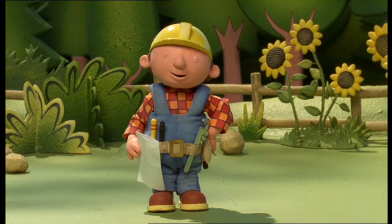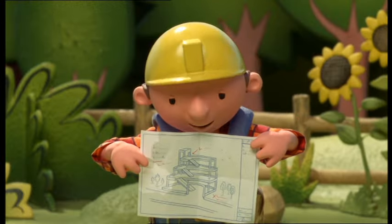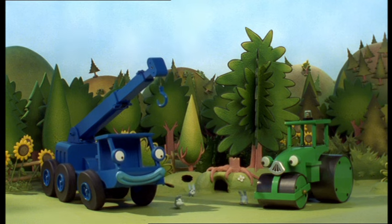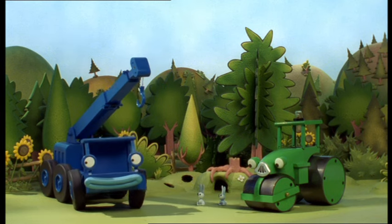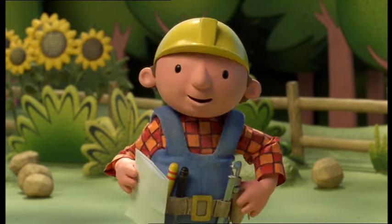Bob the Builder here. We're going to learn about a really amazing building. It's a car park. Oh, look at these rabbits, Bob. Hopping in and out of their burrows. Ooh, it'd be good if machines had burrows too, wouldn't it, Bob? All cosy. You know, machines do have burrows. Sort of.